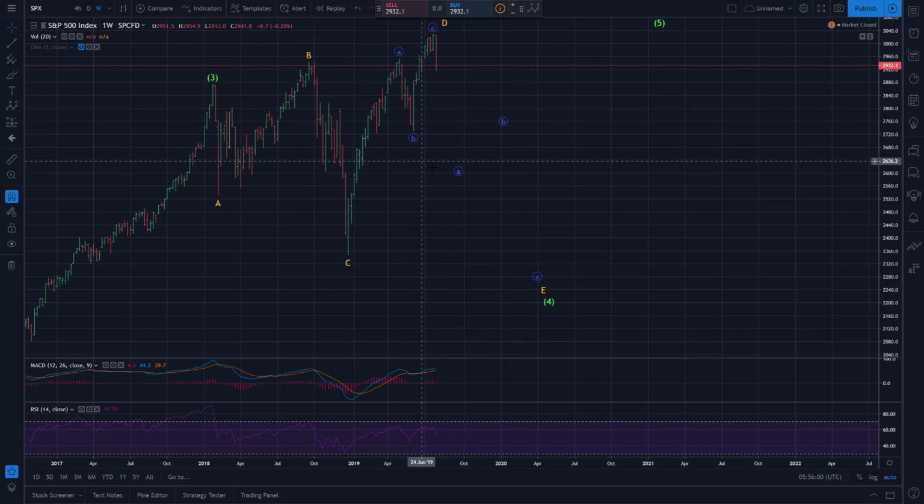and now we'd be looking quite a bit lower if we were to take out that support level from June 3rd. Now, that's a big if. Currently, there's no reason yet to believe that that's going to happen. It's just if it does happen, this scenario gains some traction.